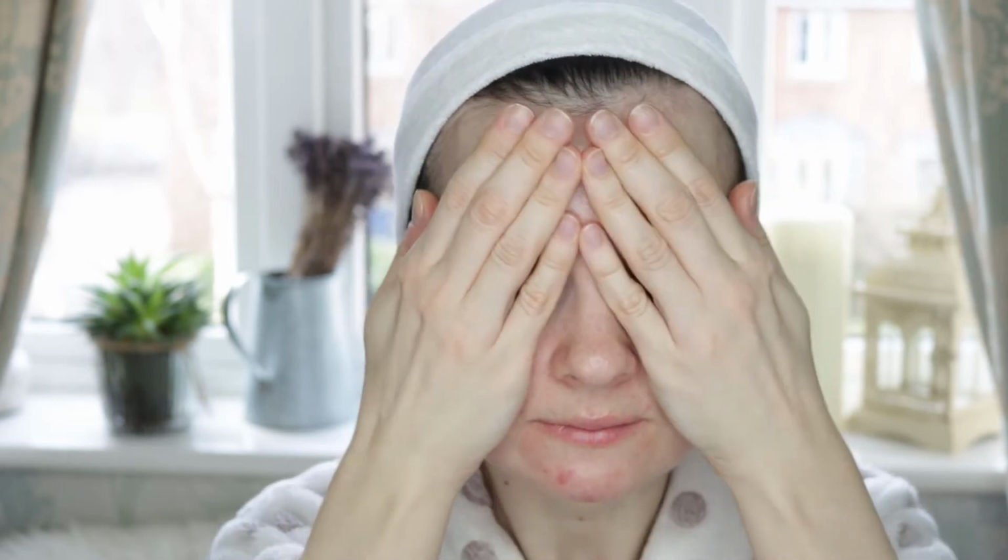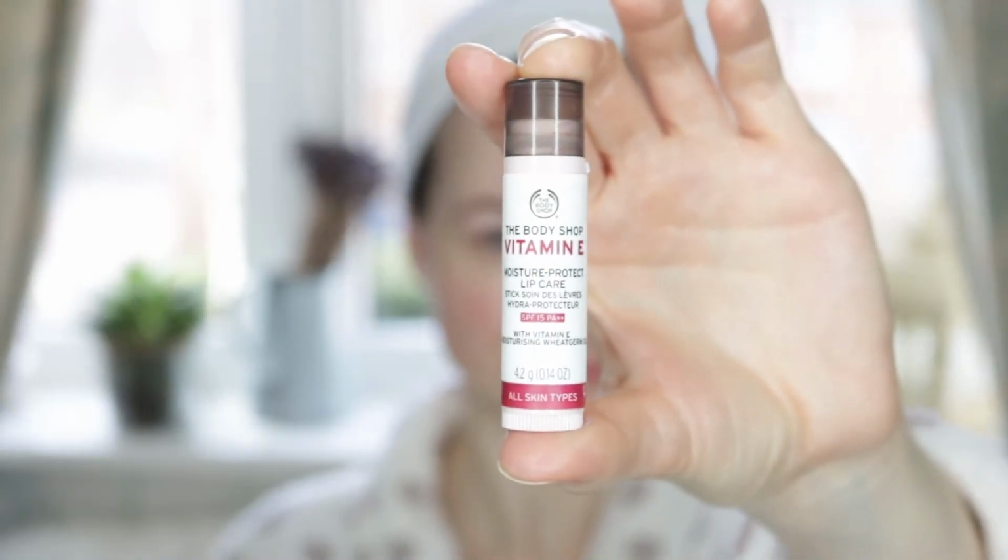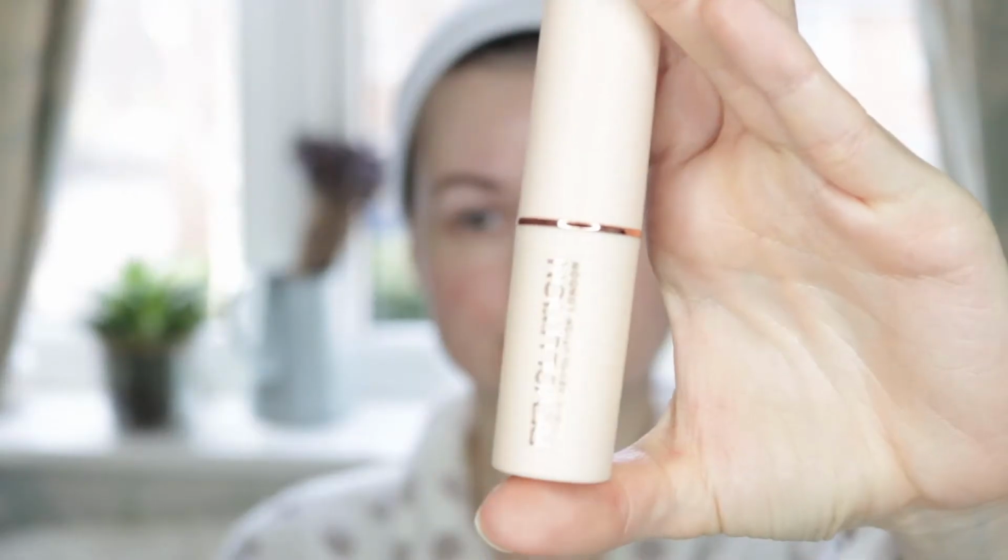I'm taking about 3 drops and just warming it up in my hands. It's rich in vitamins and antioxidants, helps to calm redness, hydrate and brighten your skin as well. Last but not least, I'm gonna use the Vitamin E lip balm from the Body Shop.